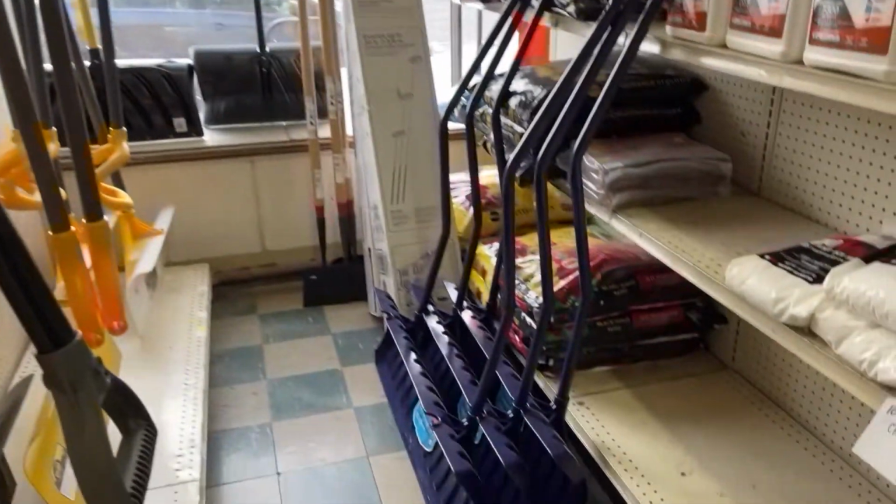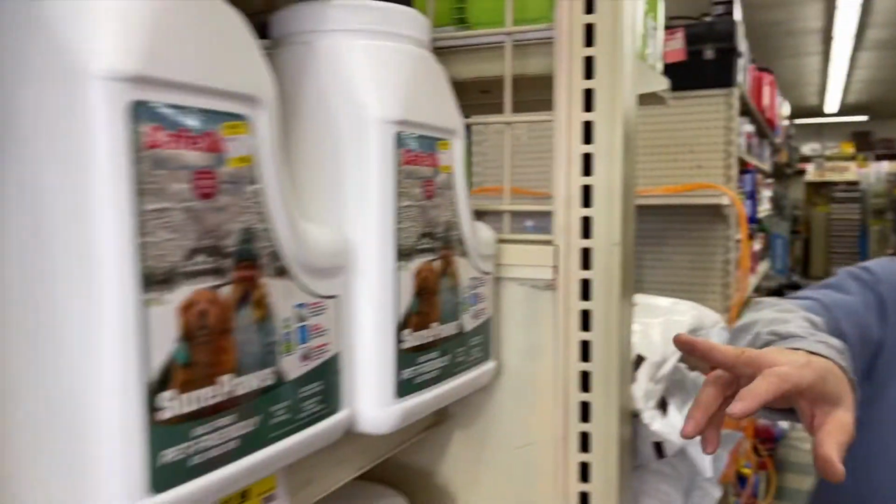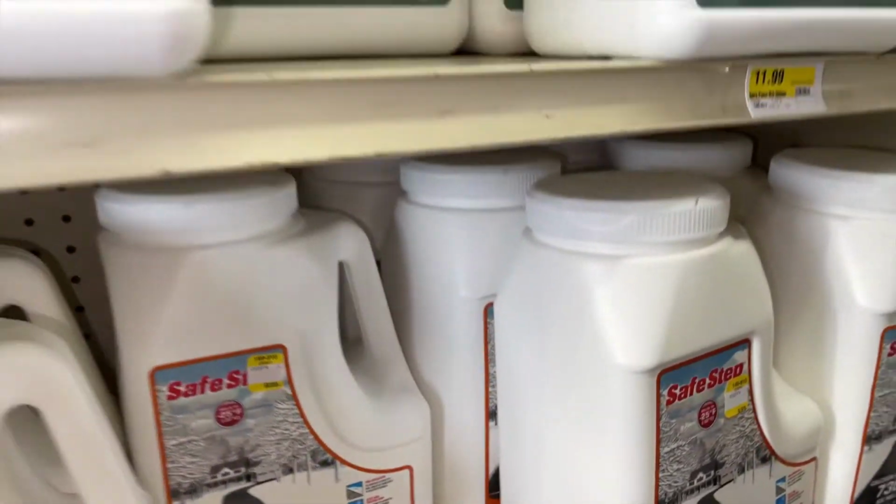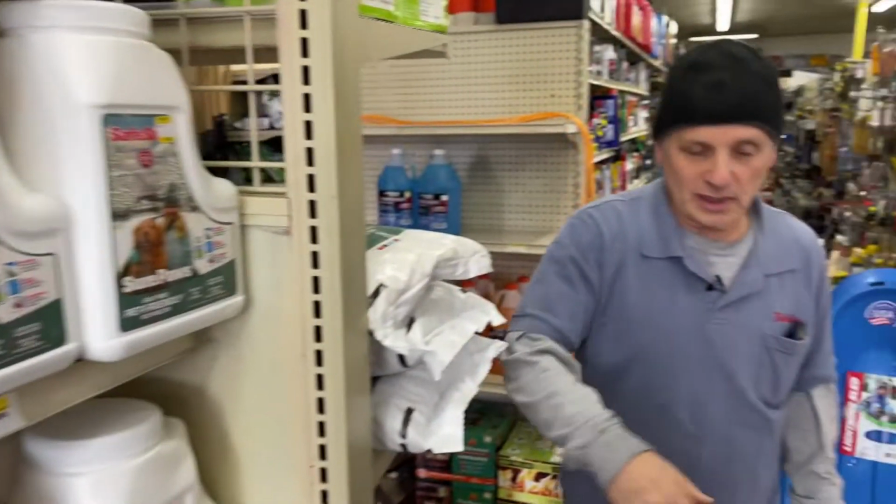Oh yeah, look at these right here. Some you can just push to the curb if you have a longer driveway, instead of lifting it. Yeah, leave it for the neighbor. For sure. And there are small containers, like a shaker, of the calcium and the pet-friendly. You just open it up like a salt shaker and shake it along your sidewalk.